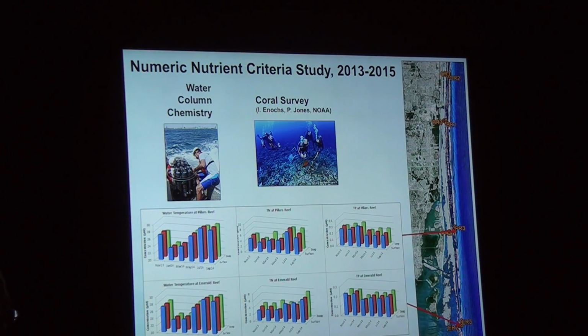Anyway, so what do we see? Looking at the middle ones, the total nitrogen at Pillars and below that total nitrogen at Emerald Reef, it looks like these are going up. So that's interesting. We might see if we can pass some kind of threshold. Total phosphorus is about the same, whatever depth you're on, they're all about the same. But the divers tell me that the coral reefs are extensively bleached in these 2 areas, more so than the 2 areas that we go to in Broward County.